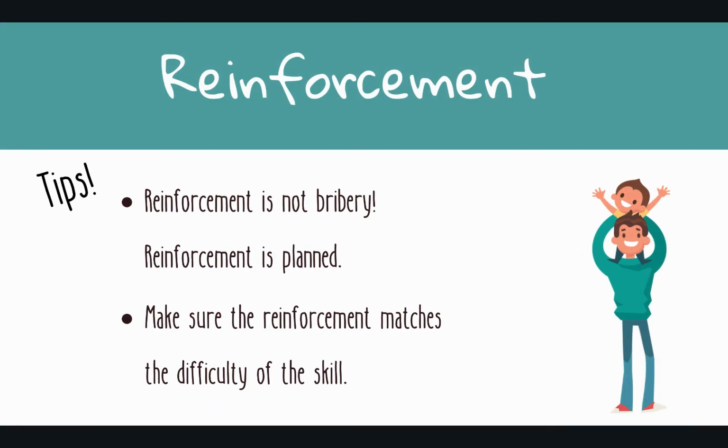It's also important to understand that reinforcement is not bribery. Bribery happens in the middle of a situation and is used by an adult to stop a tantrum or to get a child out to the car. We've all been there. But reinforcement is different. This is planned ahead of time. It is thought out, and the type of reinforcement that is considered matches the difficulty of the task. And to be honest, some of these tasks can be difficult for a child with ASD to complete. From this perspective, we are rewarding a child for a job well done and reinforcing the notion that they can do this again and again.